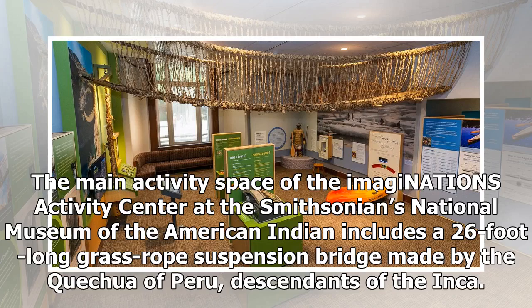The main activity space of the Imaginations Activity Center at the Smithsonian's National Museum of the American Indian includes a 26-foot-long grass rope suspension bridge made by the Quechua of Peru, descendants of the Inca.